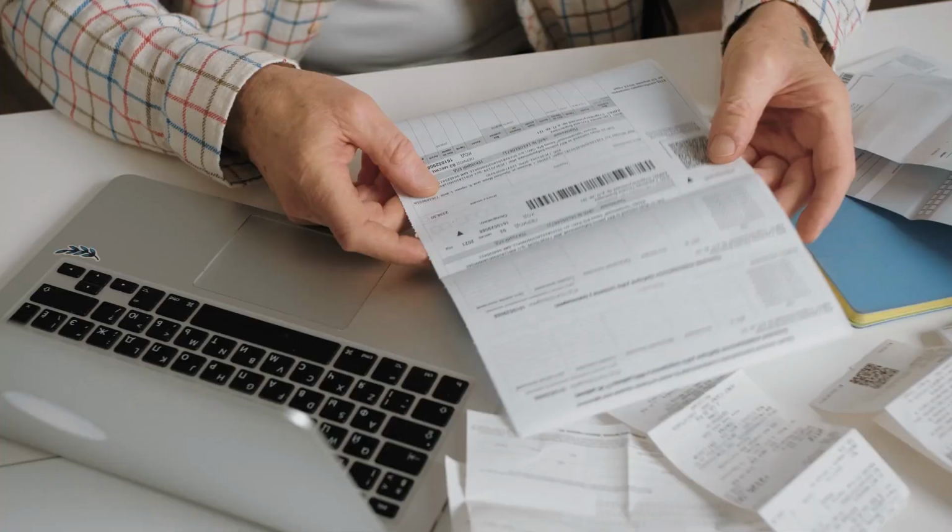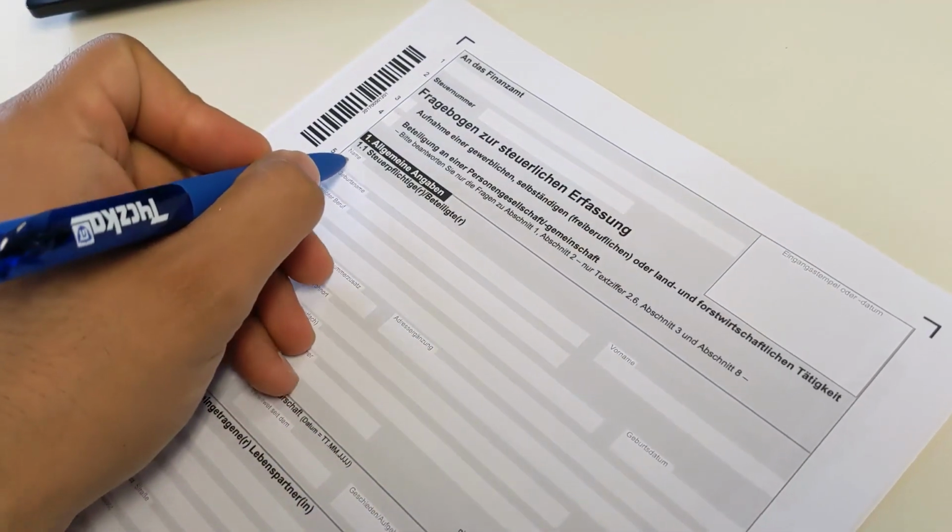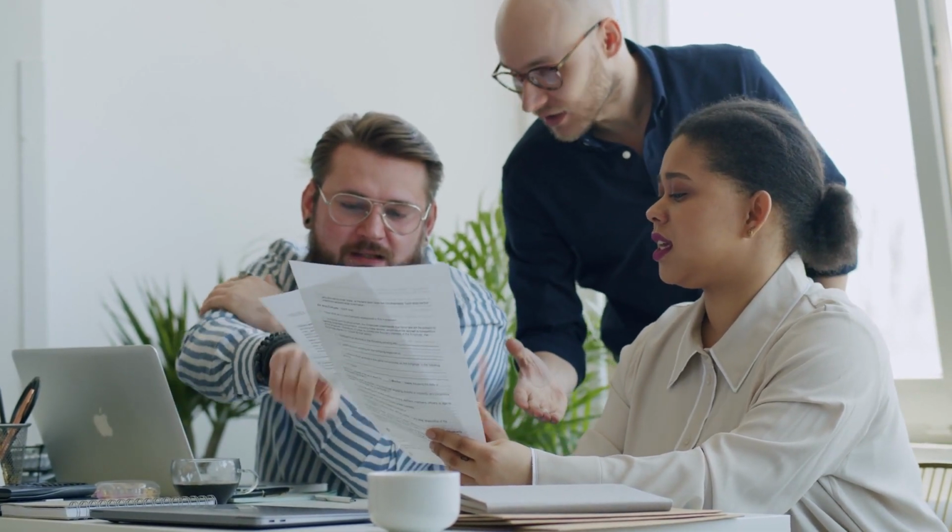After submitting the form, you'll get a separate tax number which you can use to invoice your customers. In addition to the tax number, you will also get a form called Fragebogen zur steuerlichen Erfassung or questionnaire for tax registration. This form will help the finance office to correctly characterize your business.